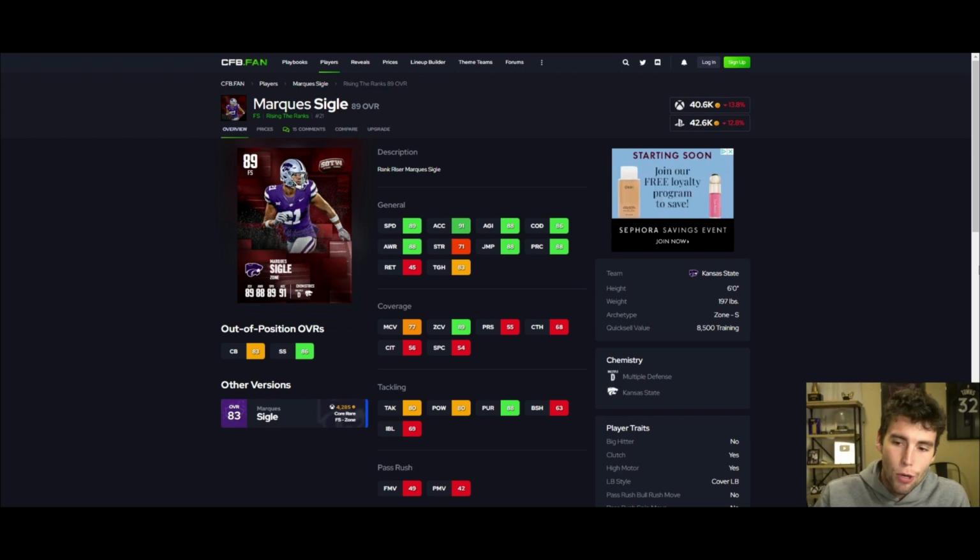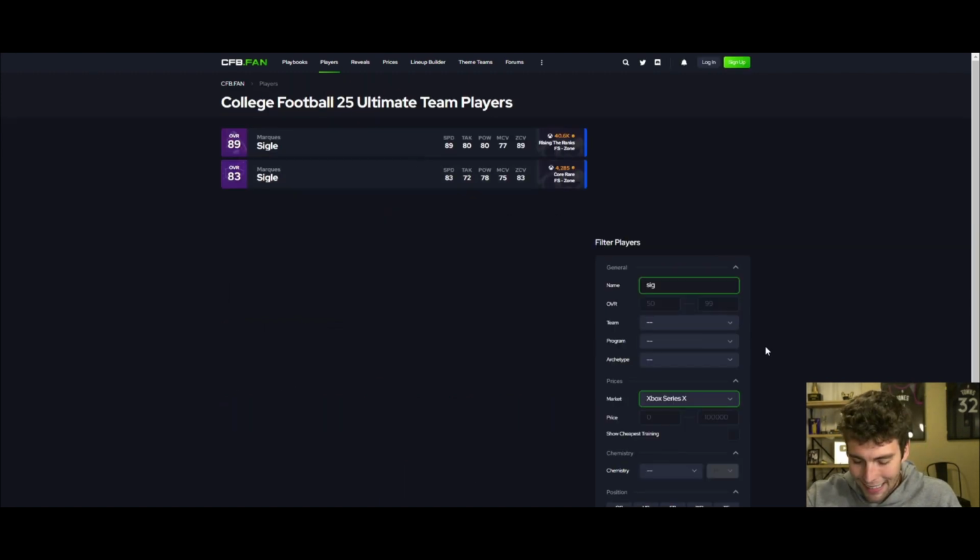If you do run a lot of zone coverage, definitely is a card that I am a massive fan of. I've just never really used this card. However, for 42,000 coins, I think he's one of the better value cards that I am going to be ranking on this top 10 list today.